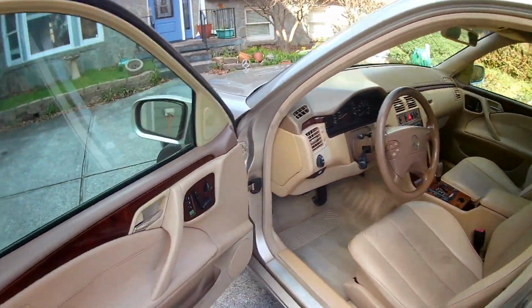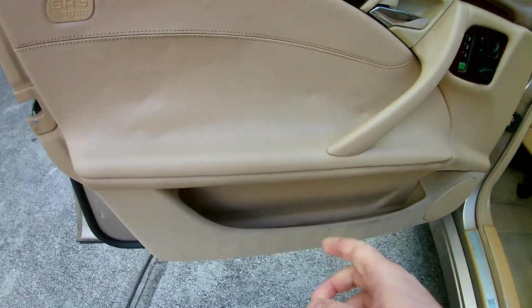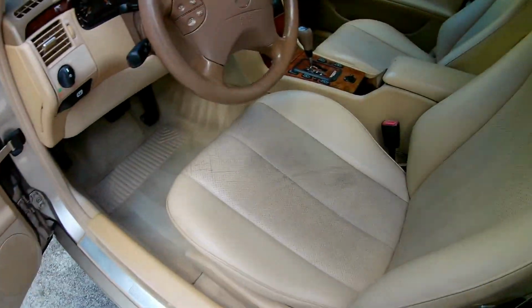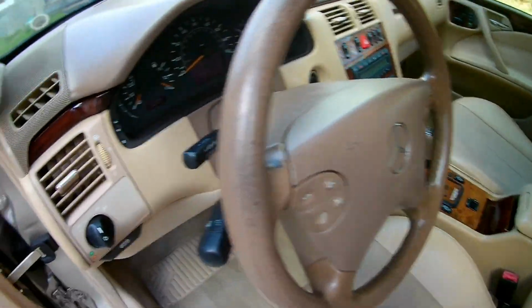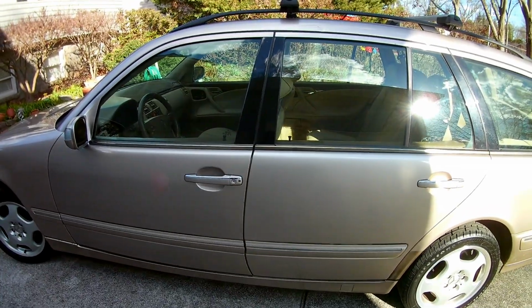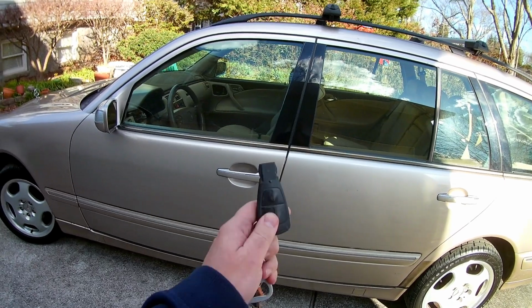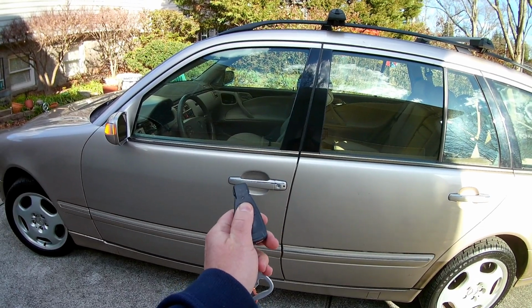Next, we go inside the W210, or the S210 E320 wagon, and just getting inside is a luxurious experience. The feel of the door handle, the solidity of the door. Just take a listen. It has a nice thunk to it. Mercedes-Benz is famous for their over-engineered, overbuilt design philosophy from this car's era that had solidity ingrained in it. This is one of the last cars to have that solid feel that Mercedes was known for.